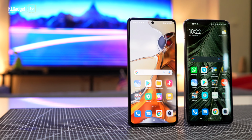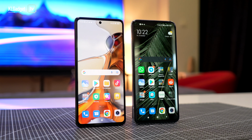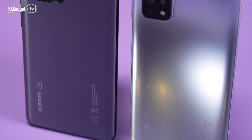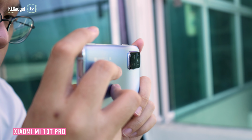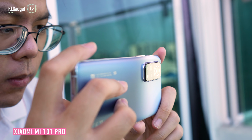So with all that said, the 11T Pro blows the Mi 10T Pro out of the water thanks to its wide plethora of upgrades across the board. It's got a nicer AMOLED display, it's more powerful, it's got really great Harman Kardon speakers, and I appreciate that it's now thinner and lighter than its predecessor as well. And on top of that, the 11T Pro also supports that really quick 120 watts of fast charging that I mentioned earlier. But that's not to say that the Mi 10T Pro is a bad phone, because it has been my daily driver for 1 year after all.